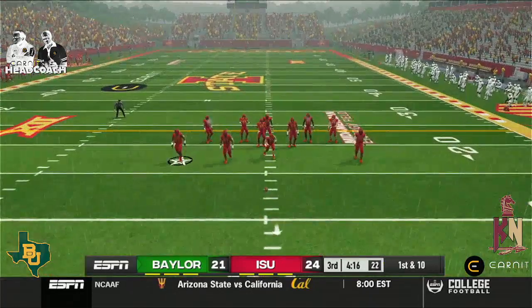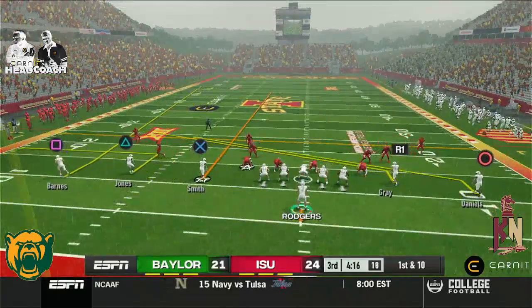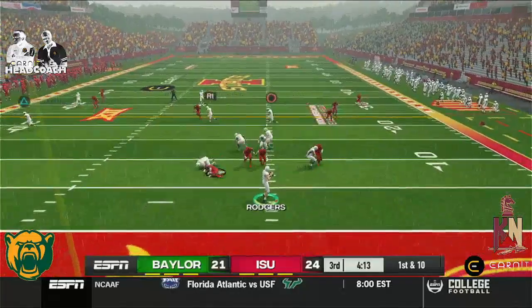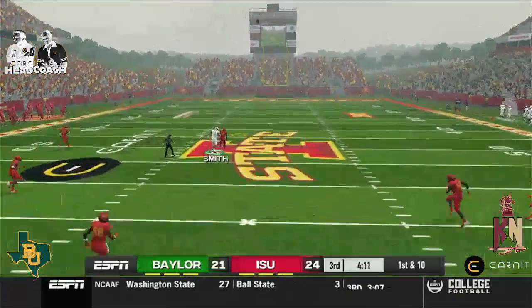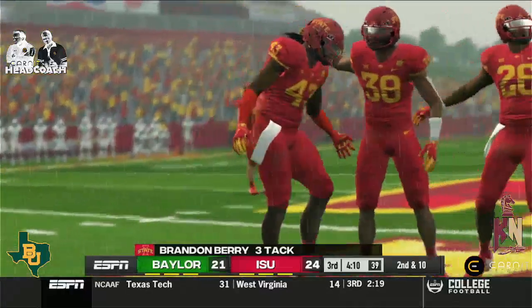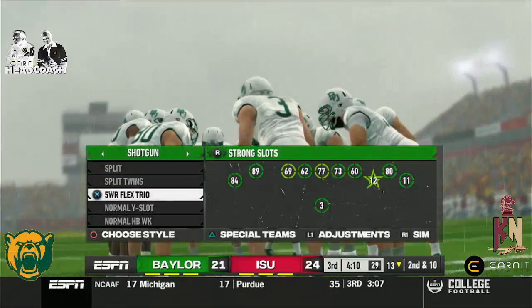Six points and a pretty display of passing was a result of their last drive. Kirk, do you expect the defense to take a different approach here? When this quarterback is on, he is on. It already seems like whatever this defense is trying just isn't working. But maybe if they add just a little bit more pressure, then they might be able to force him into a mistake.